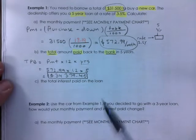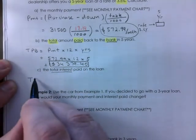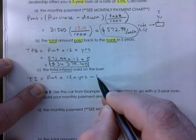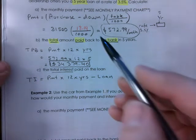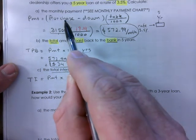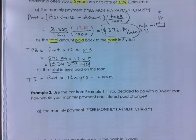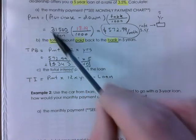So now let's find the total interest. TI. And I'm going to use this formula. Payment times 12 times years minus loan. Can I go back here? Sorry, I want to make sure you understand that this part, whenever you subtract, you go purchase minus the down payment, that is actually the loan. In this case, there was no down payment, so the entire thing is the loan. So make sure you go up here to the 31,500, because once you have this number, you can use it again.